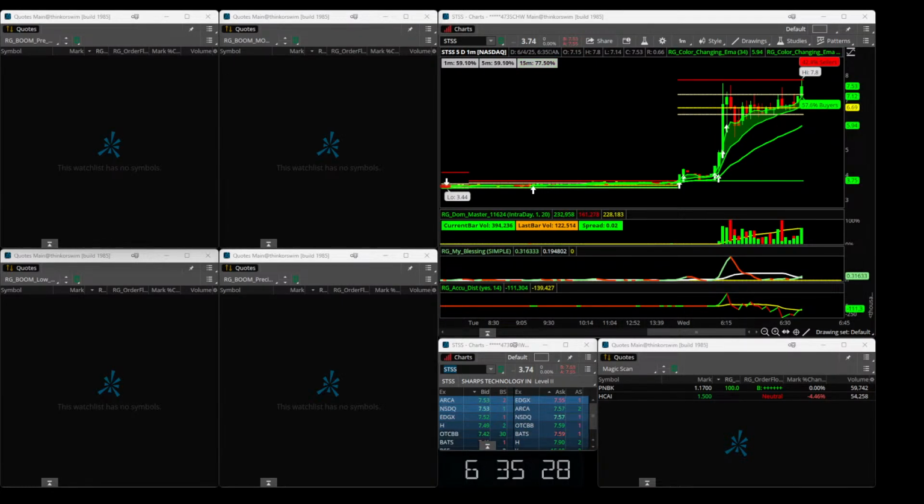Now we just need some participants, some buyers. Don't know if they will come or not. Watching that dominator bar down at the bottom, it needs to grow tall and green and above that yellow line. All indicators need to turn green. Good job, Ronnie, $18.